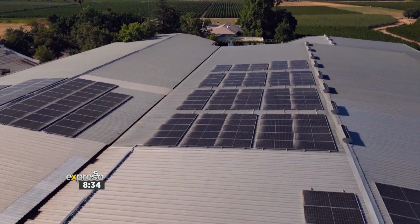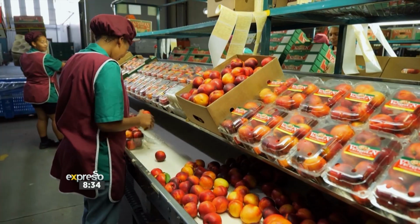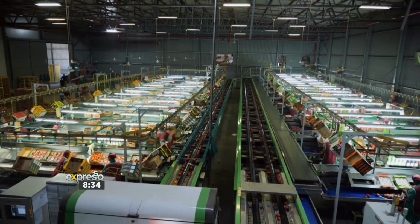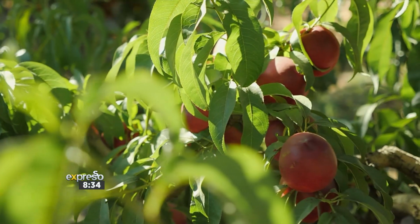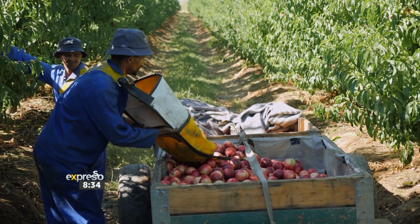What sort of plans do you have for the future when it comes to the Verdun estate? We've grown a lot in the last couple of years, so we've been in a growth phase. I think the next 4 or 5 years we'll be consolidating our business, and we see the future being in tech and systems and things like that to make us more productive. I think also within genetics, there's more areas within South Africa that can now grow the lower chill variety. So I think that will continue. While there's still market and while there's still people wanting to eat this wonderful fruit, I think it will continue growing. And you'll continue to give the people what they want.